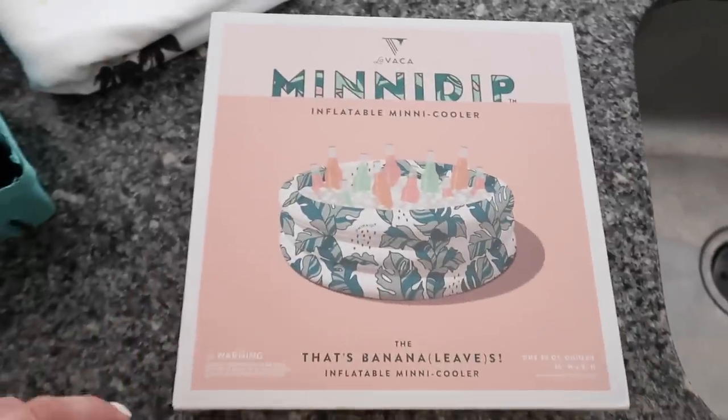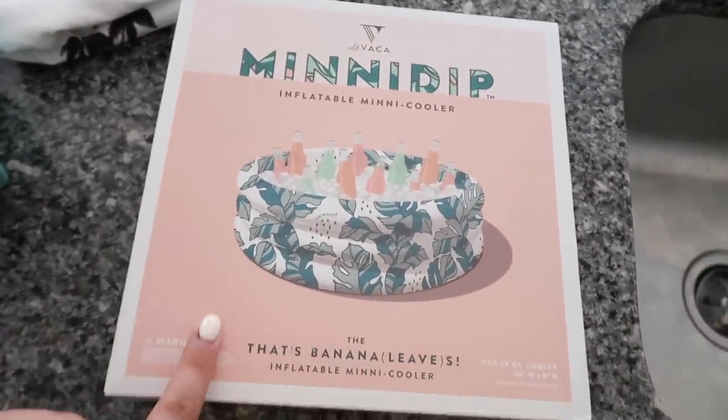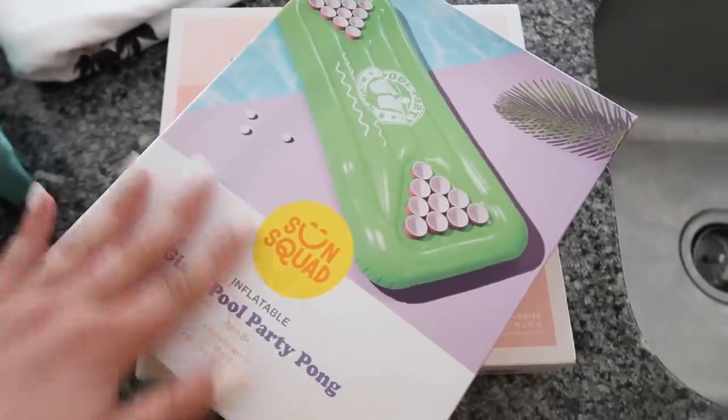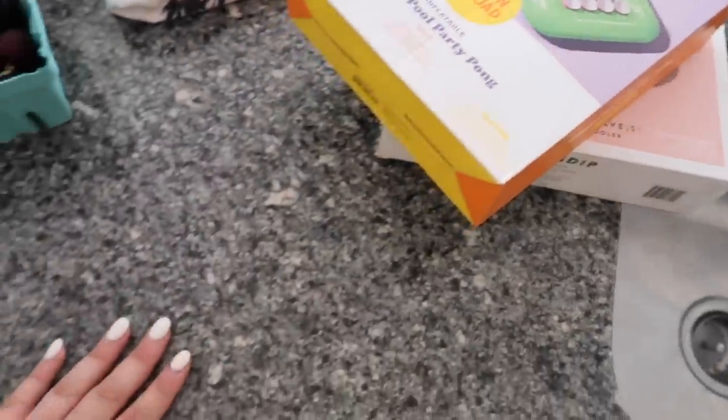I'm gonna eat my berries. I also bought these at Target. I just haven't blown them up yet because I have so many pool floats in the pool, but this is a really cute little mini cooler for your drinks to put in the pool. So cool. And then I got beer pong for the pool to play with my friends. So that'll be super fun.